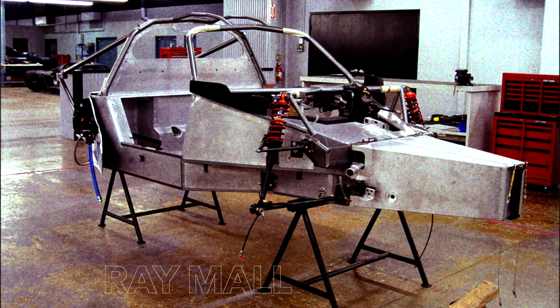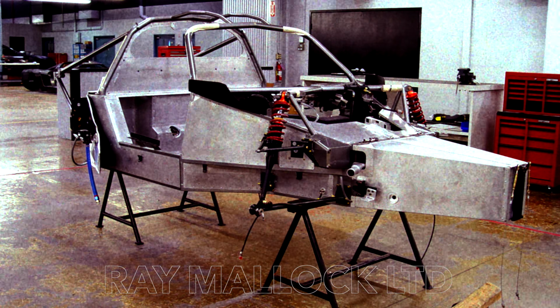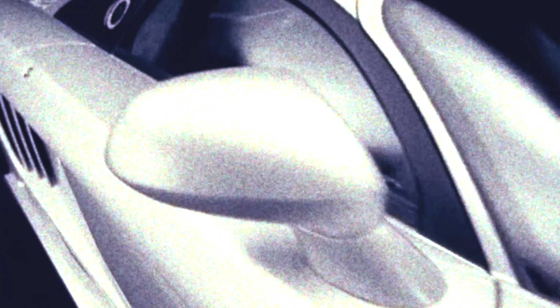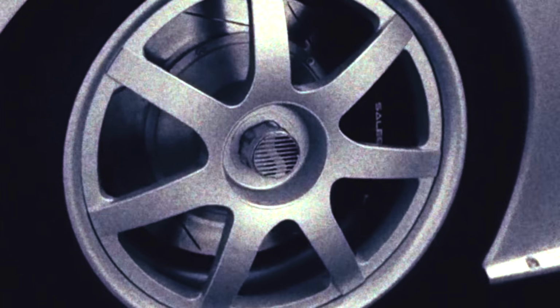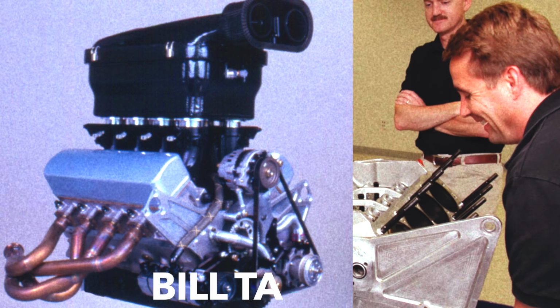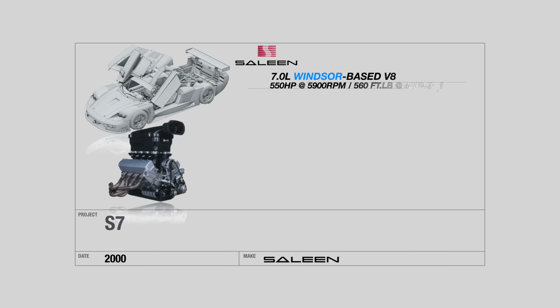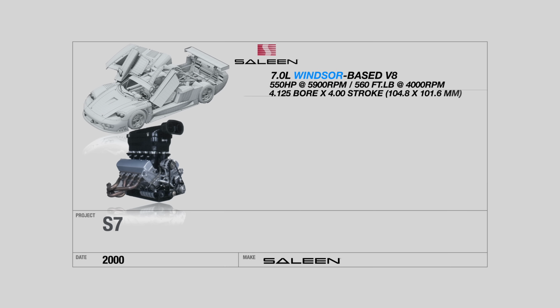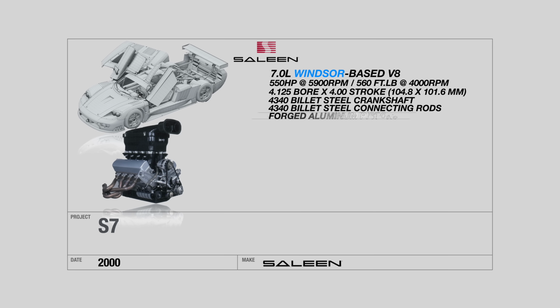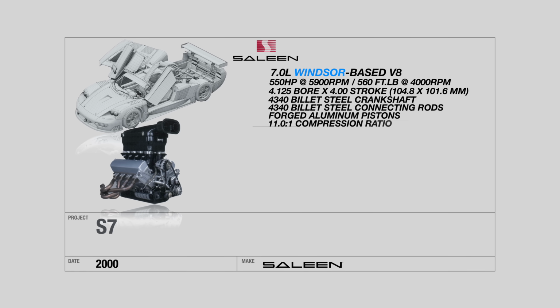British racing house Ray Mallock Limited engineered the tube chassis and the suspension and aerodynamics, and the S7 could generate downforce equal to the car's weight of 2,750 pounds at 160 miles per hour. Bill Talley, who developed the race engines for the Saleen Speed Lab race cars, developed a bespoke engine block for the S7 based on the 351 Windsor engine, but bored and stroked to 427 cubic inches, or 7 liters, hence the 7 in the Saleen S7 name.